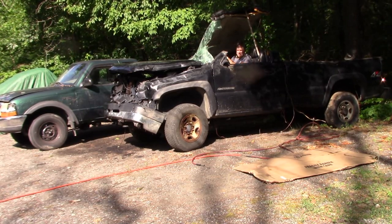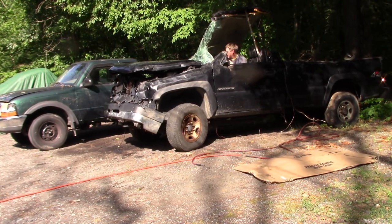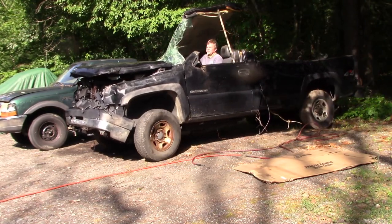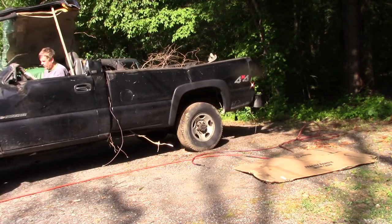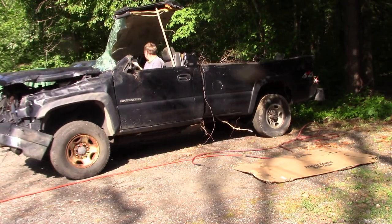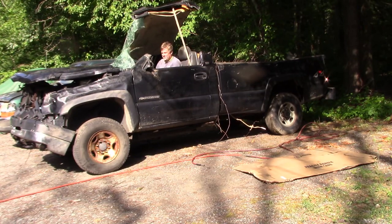Got no brakes, no power steering. You're dripping antifreeze like crazy. How's your temperature? Right now it's not bringing it down below? No, not right now. I wanted to prove the concept here. Just a little fender rubbing, that's all. Yep.